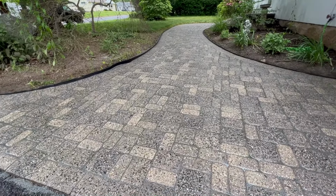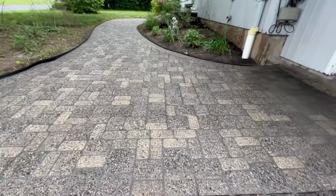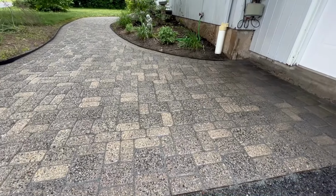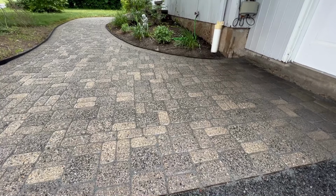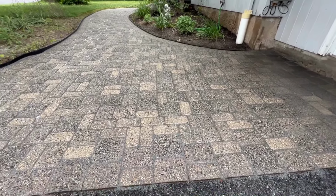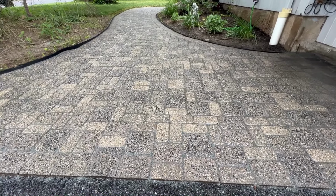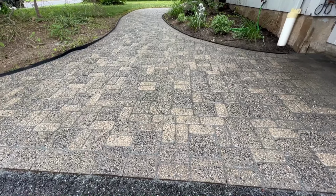You do all this work, you don't want to rush it at the end because you'll be coming back and fixing it. And it just doesn't look good for a business to do a half-assed job with the polymeric sand at the very end. I think if you take your time doing that, your work will last that much longer.